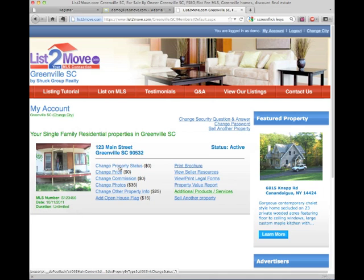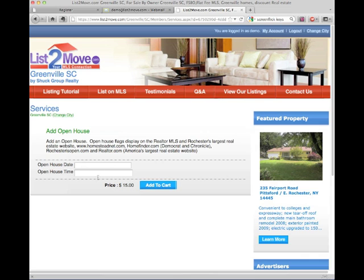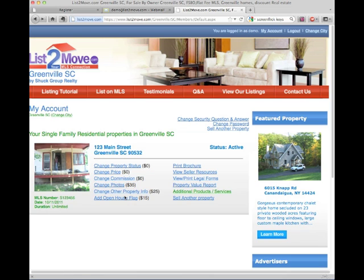But say, for example, I get an offer. All these things right here just show different prices for different things. So if I wanted to add an open house flag, it would charge me $15. So I put my date and time here, add it to cart, check out like you did before. And again, those prices are specific to Greenville, South Carolina. They're going to be specific to the area that you're doing. Yeah, right. And they're subject to change even in Greenville. But so other property information, etc. Boom. Add it to the cart. I guess that option's coming soon.